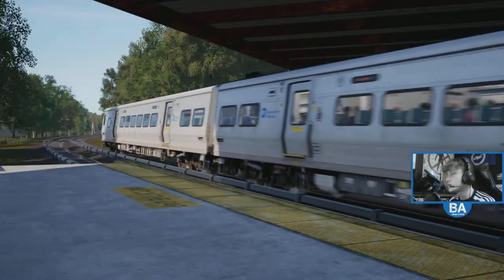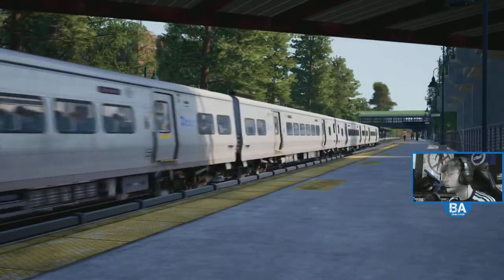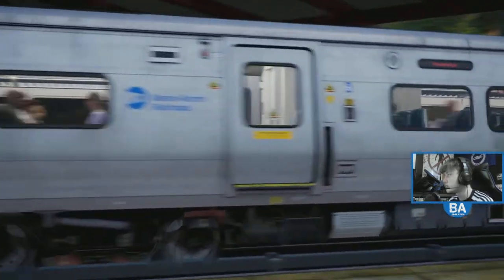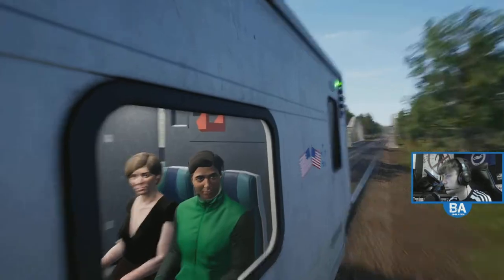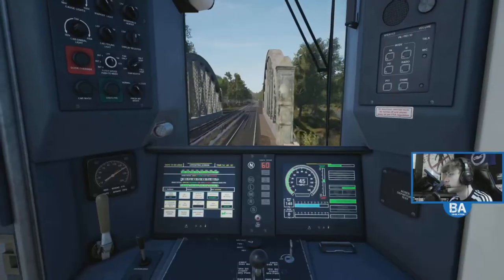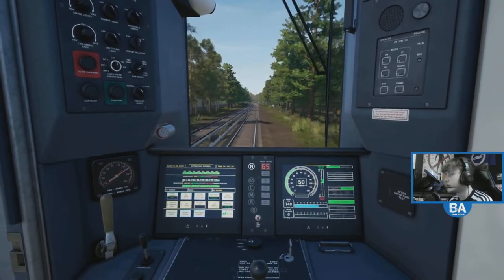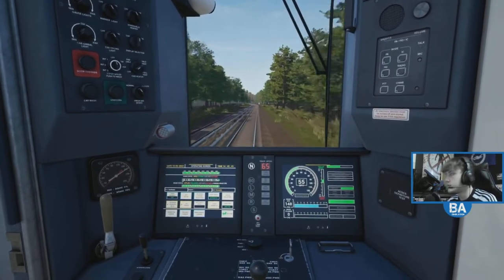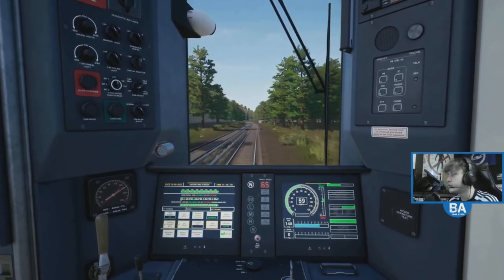It's not too far to Hartsdale. Look at that. There we go, this one's going towards where? Southeast, I say? Yeah, it's going southeast, this one. Hartsdale next. 60 miles an hour, 65 now. But if you are playing this route, I highly recommend turning on the safety systems. It sounds weird, but it makes it easier to operate.